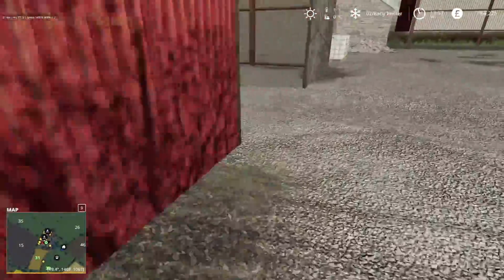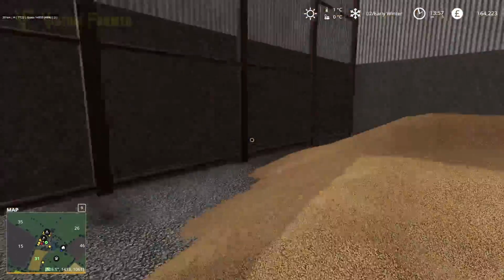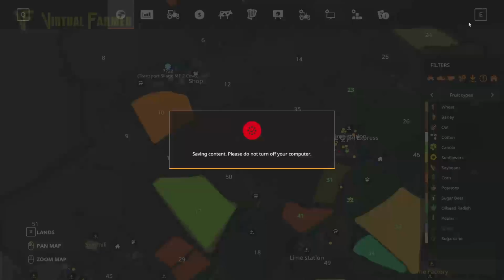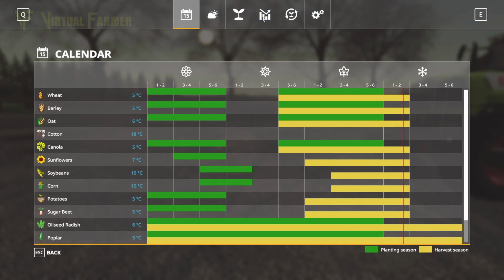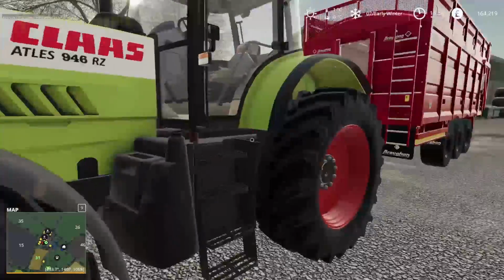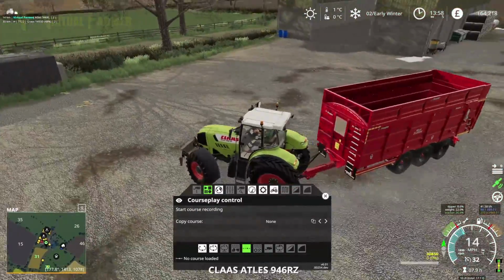Now we're still getting here. What is it that we've got in here? I think that's wheat. Now, I haven't forgotten about this. We do need to sell that. We want to check our wheat prices as far as seasons goes. So wheat we want to be selling today. So that's the next thing we're going to be doing today, is getting our wheat sold.